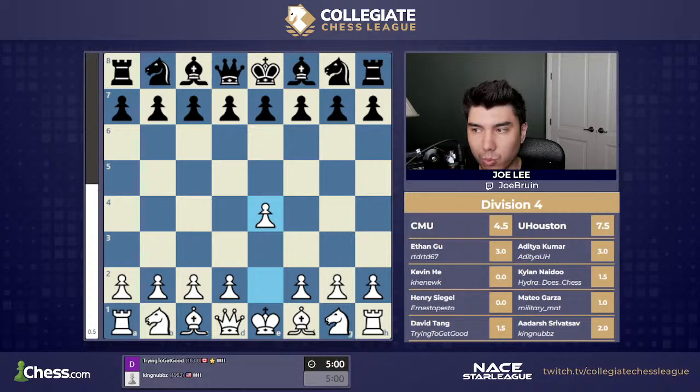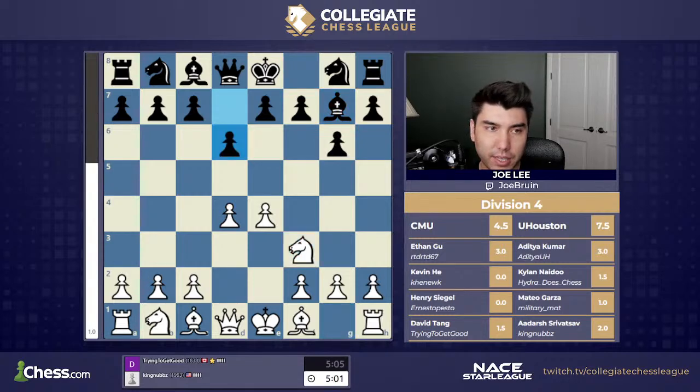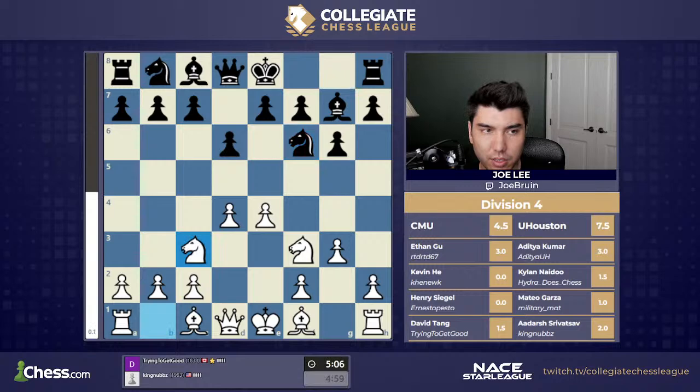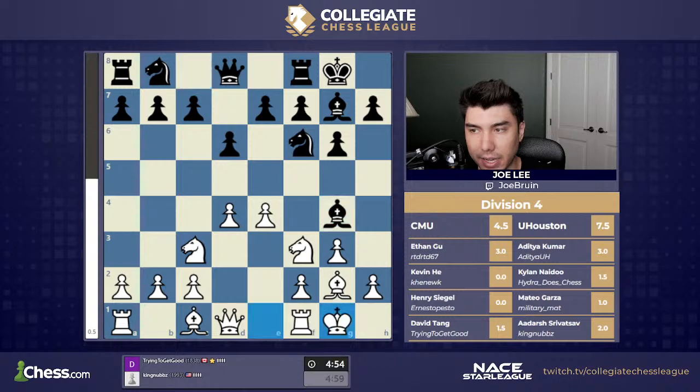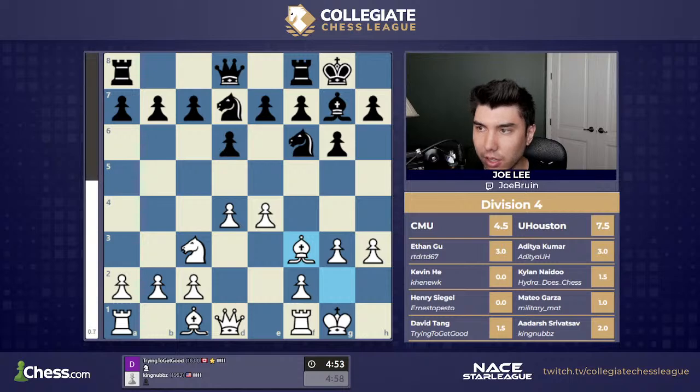But Houston only needs 1 point. They need 1 point or they need 2 draws. Can they do it? We've got King Nubs versus David here. Definitely a favored matchup for Houston. So David's going to have to get another point here. They won their first game in the last round. Can they win again? Well, if not, Carnegie Mellon can afford 1 draw. They could do 3.5 to a half and tie the match and go to overtime. But actually, I think that we're soon going to be getting ready for the next round. In the next match, because we have a big Division 1 matchup coming.